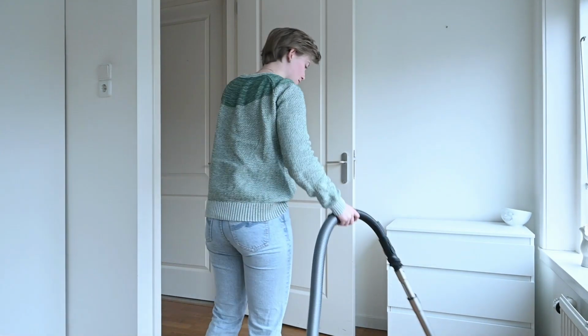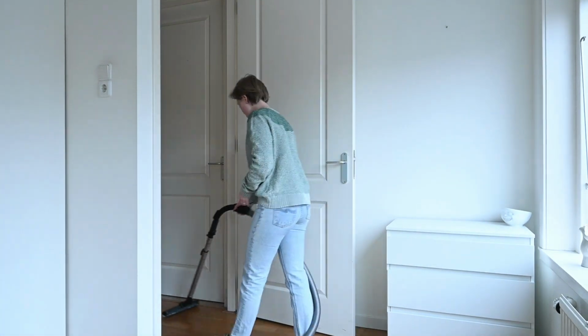It would be so nice to have one of those robot vacuums. I'd love to have that. For now though, doing it with hands. I am so not feeling like doing anything else today. Oh my goodness.